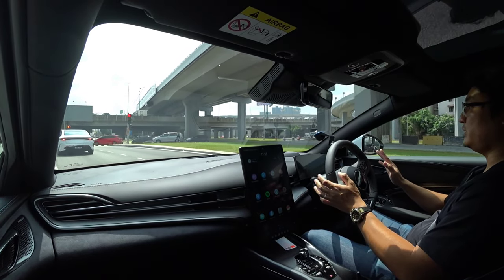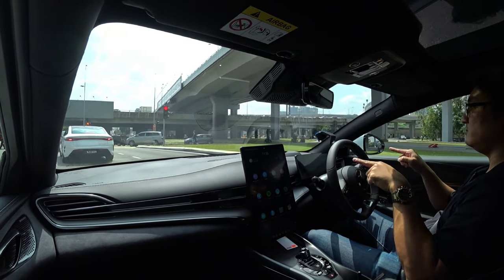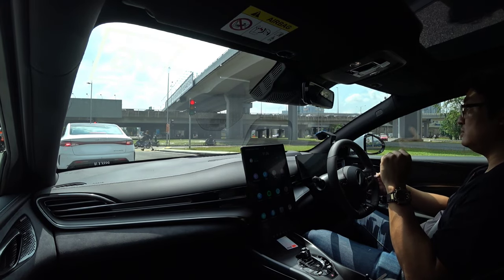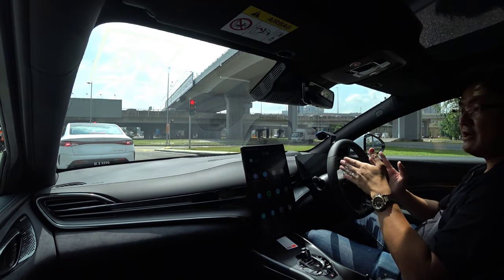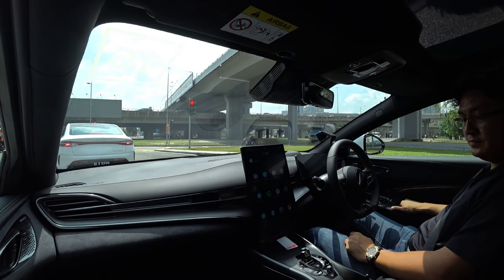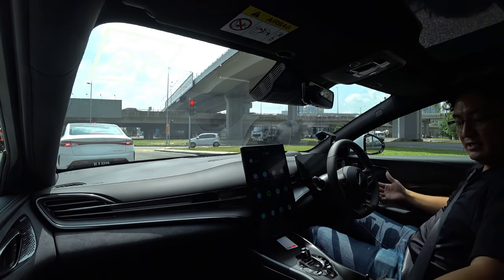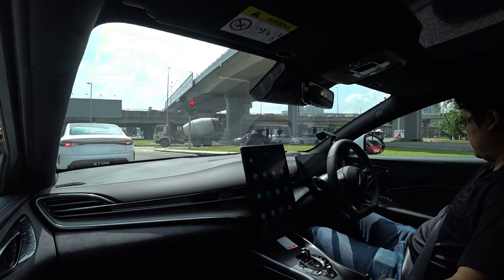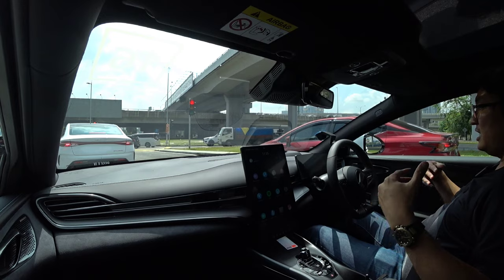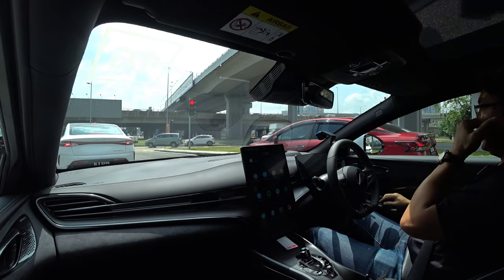ICC activated, it brakes by itself, it steers by itself, it reads the lines. That's good. Ask me to hold my steering wheel, say I'm a bit too left to the side. Overall, seats feel good. The size of the car inside here. I like the full size seats. I love the shoulder support.